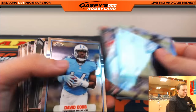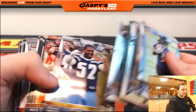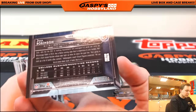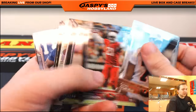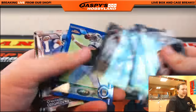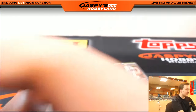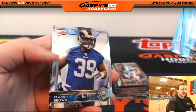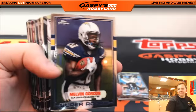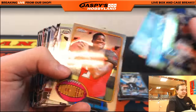Terrence McGee. David Cobb super rookie. DeMarco Murray Green. Terrell Suggs. Josh Robinson refractor auto for the Colts. 18 out of 150. Yet another numbered auto. T.Y. Hilton refractor. Marshall Faulk die cut. Blue refractor. Bryce Petty. Yeah, Tommy got his all the way to New Jersey in 2 days. Number 199. One of those days being a Sunday. Malcolm Brown. Make a mistake and send it priority. Not for everybody. Hope not. Melvin Gordon. Bought it Tuesday, got it Friday. That's pretty fast. Nice. Jameis Winston.